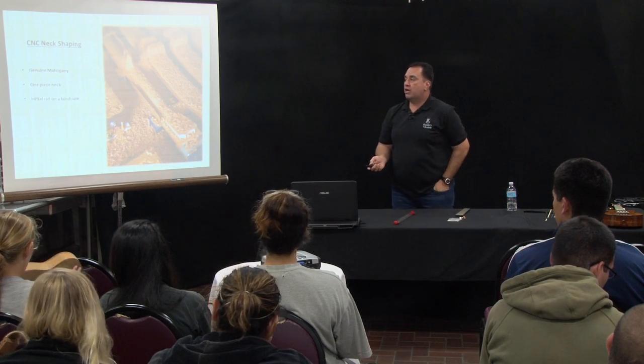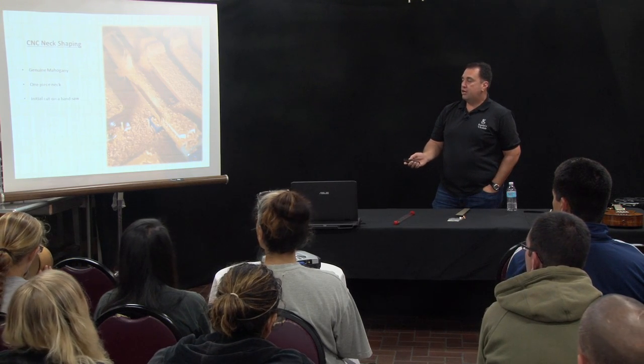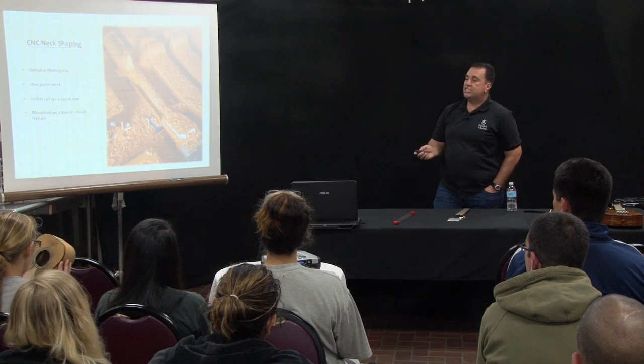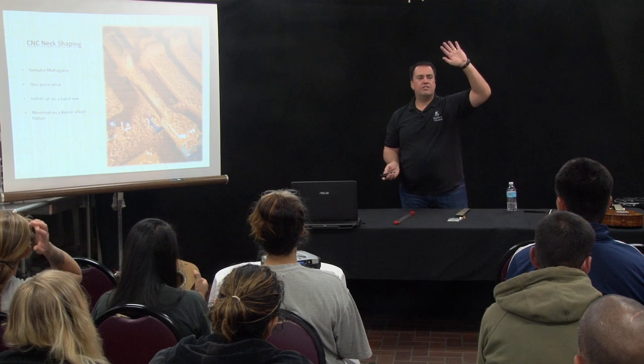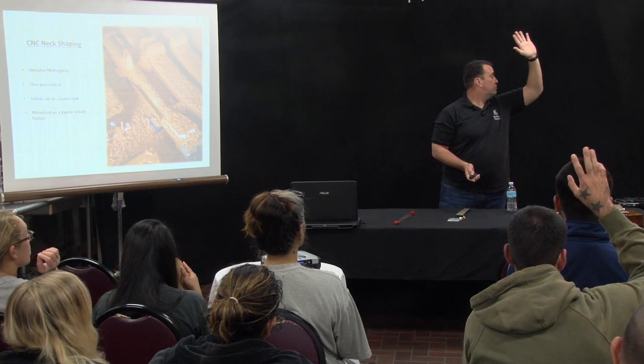So it's a one-piece mahogany neck. It gets an initial cut off of the machine on a bandsaw, and then it gets mounted onto the CNC machine, and the CNC machine actually cuts out the workpiece. Has anybody ever seen a CNC router before? It's pretty killer, yeah? Choice, huh?